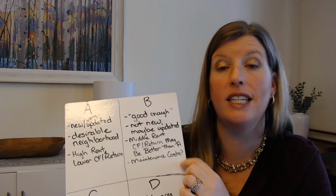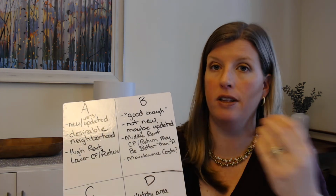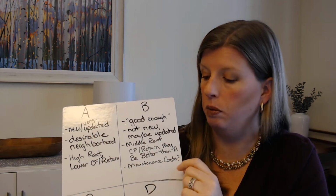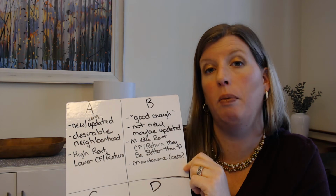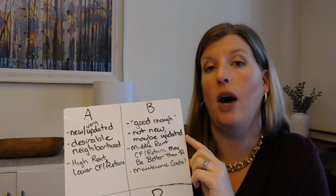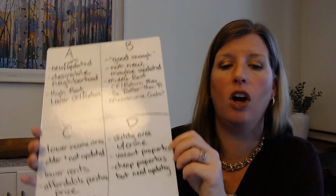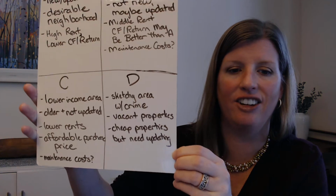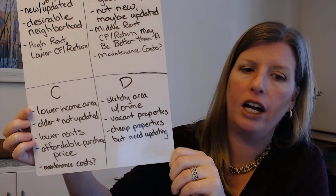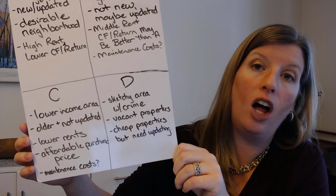Now, something to consider with B is maintenance costs. Again, this is what goes into what's best for you, but consider that maintenance costs are a potential for B, depending on how old it is and how updated it is. And then moving on, of course, to C. Shocking, right? C is going to be in a little bit lower income area, and those buildings are something that we would consider older and not updated yet.